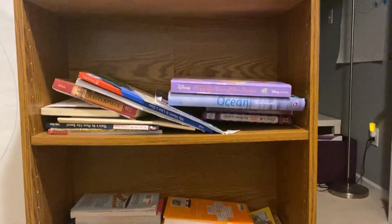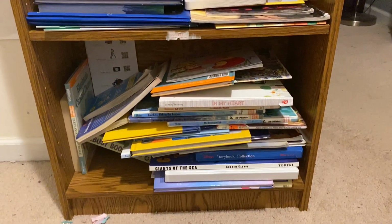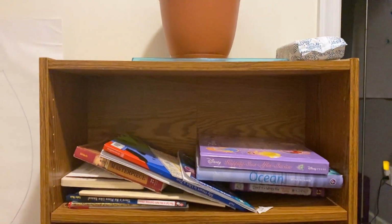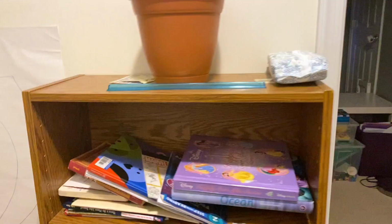Alright, let's start first with the kiddos. We have a bookshelf in our hallway that is kind of like their communal book storage, and it's worked really well thus far. This helps to prevent their rooms from getting overrun by books, and they can switch out the books in their room as they see fit. As you can tell though, it's time for a declutter.